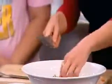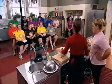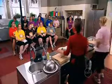Beautiful. Lovely. So what we have in here is tomato, cucumber, red onion and lettuce. That's just your salad, really. So now we're going to add the fancy bits in. So do you want to pass me the chickpeas, please, Elise?